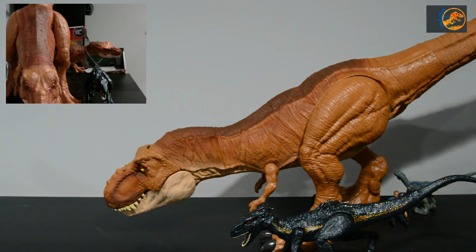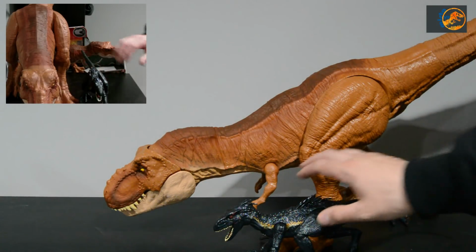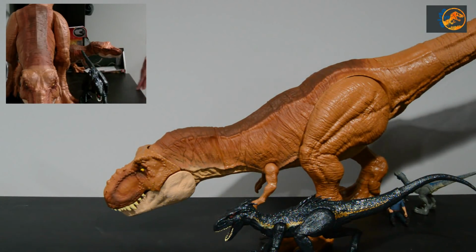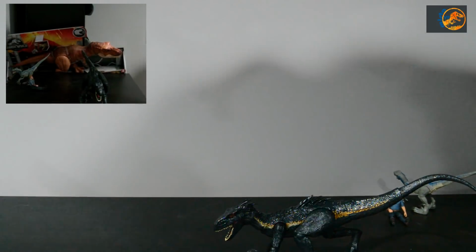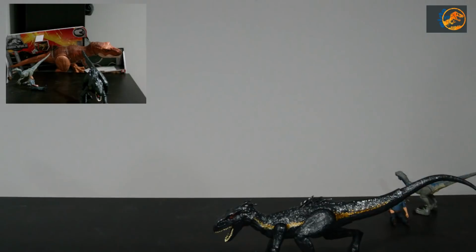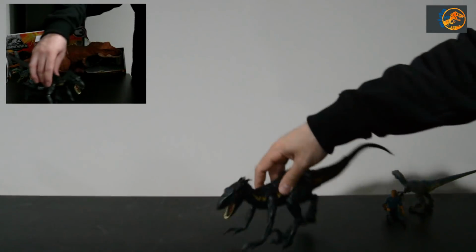the T-Rex with like a Raptor. I don't think that's in scale at all. So we'll just set her aside for now. So what do you guys think about this?